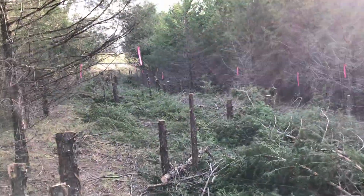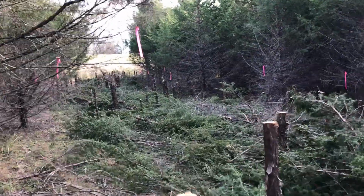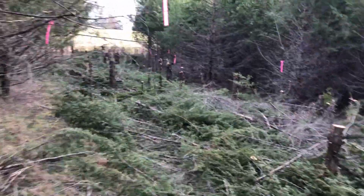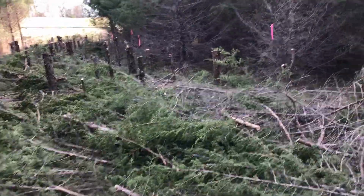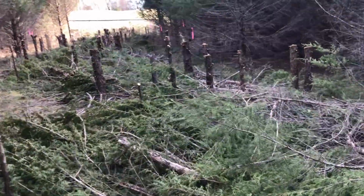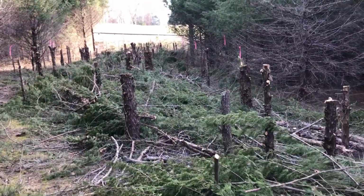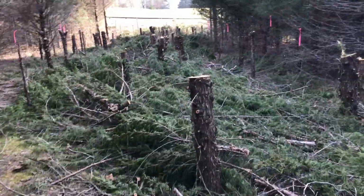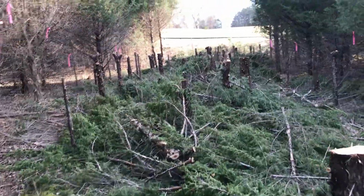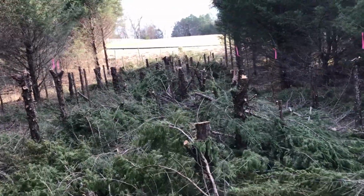You gotta be careful. I just laid down these trees right in the center of this driveway. I de-limbed them with the hand-held loppers, and then I cut them and de-limbed them with the chainsaw.